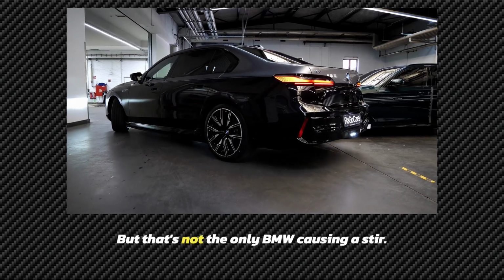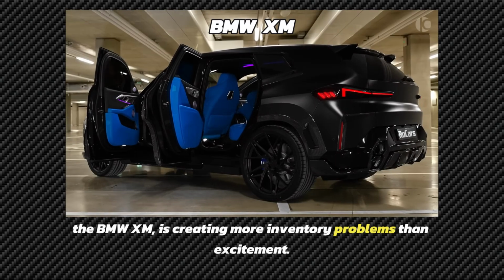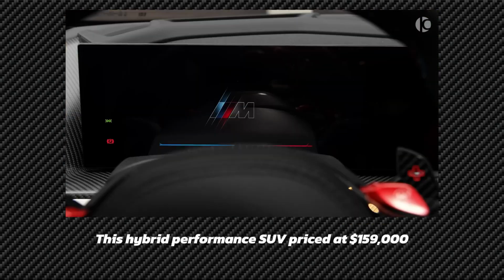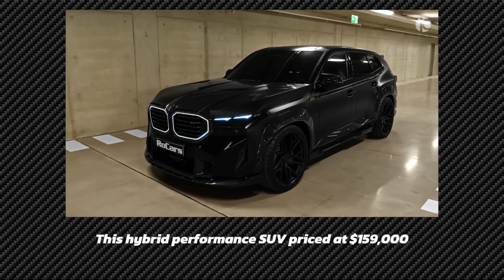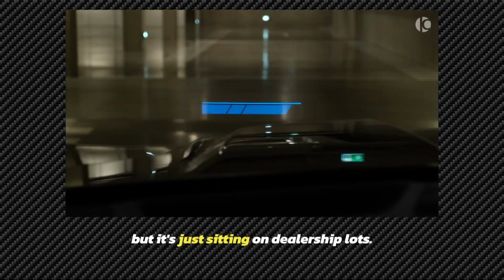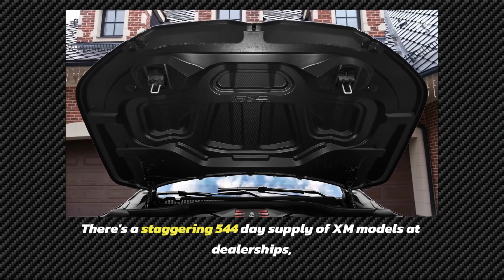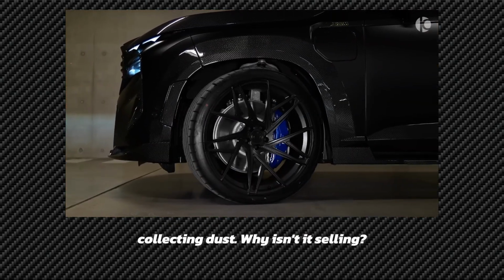But that's not the only BMW causing a stir. The brand's performance SUV, the BMW XM, is creating more inventory problems than excitement. This hybrid performance SUV, priced at $159,000, was meant to be BMW's crown jewel, but it's just sitting on dealership lots. There's a staggering 544-day supply of XM models at dealerships. That's nearly a year and a half of inventory collecting dust.